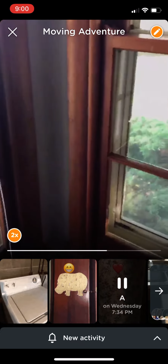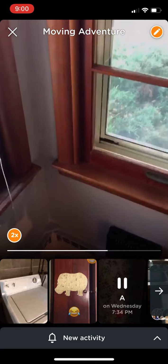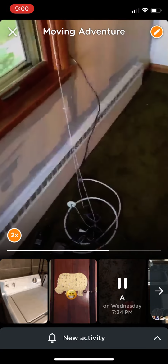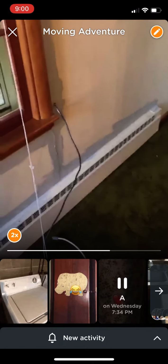That's my goal. We'll see if I'm successful. So I'm putting a gray in the living room. As you can tell, obviously not done.